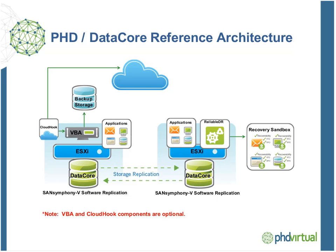And really that's all enabled by the integration between Reliable DR's software and the SANsymphony arrays. And PHDvirtual did an excellent job in driving most of this integration work. From the Datacore side, when we realized the power of what they've accomplished, we took it through our own testing and took it through our Datacore Ready testing framework to certify it.